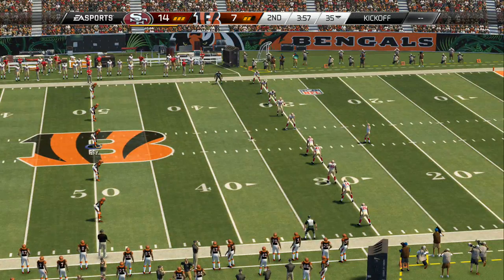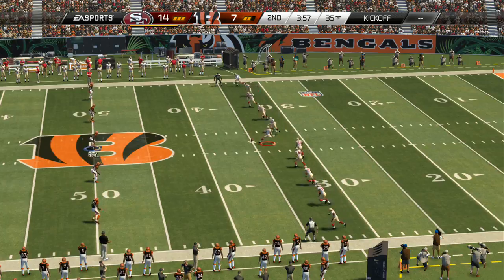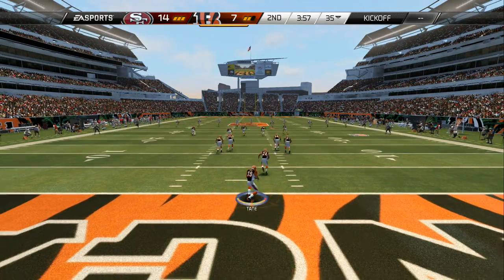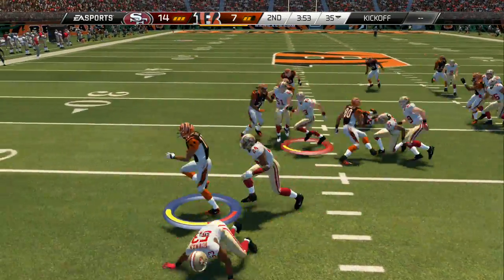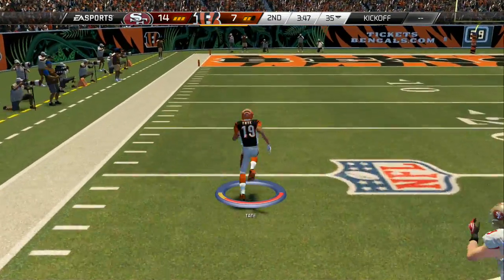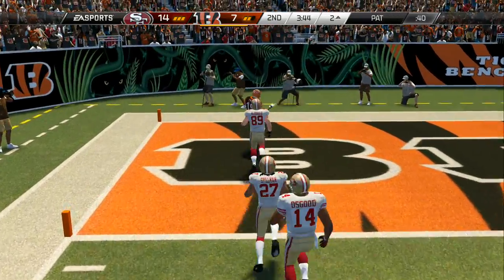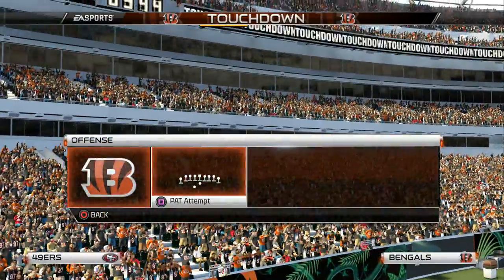The Bengals are ready to return the kick. He's got a chance to return this one. A foot race to the end zone. The 40. He's got some daylight. The 20. The 10. No stopping him. Taking it all the way home for the touchdown.